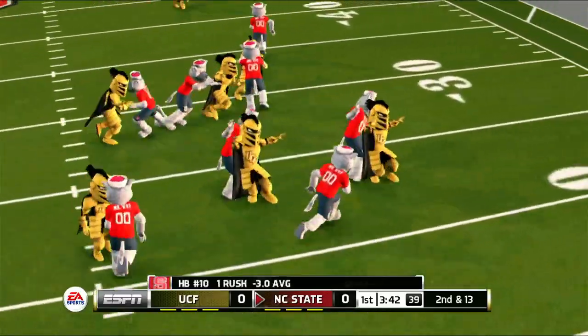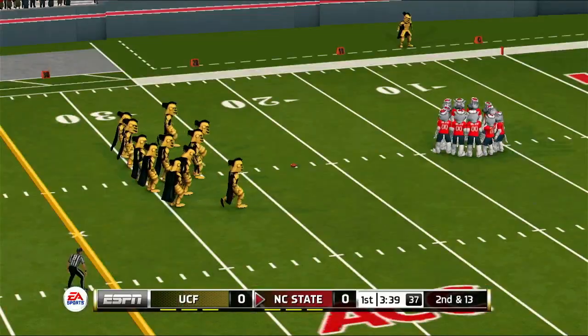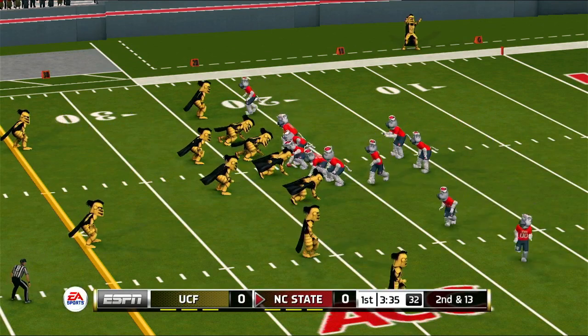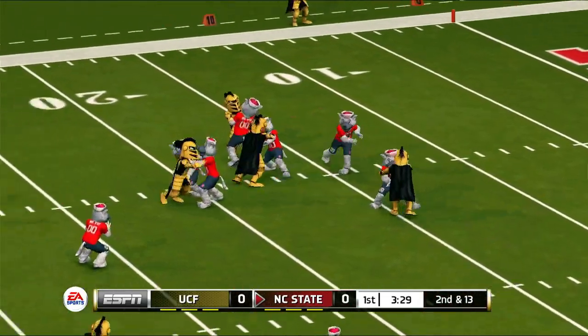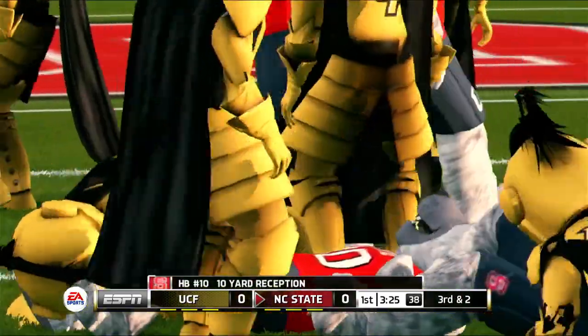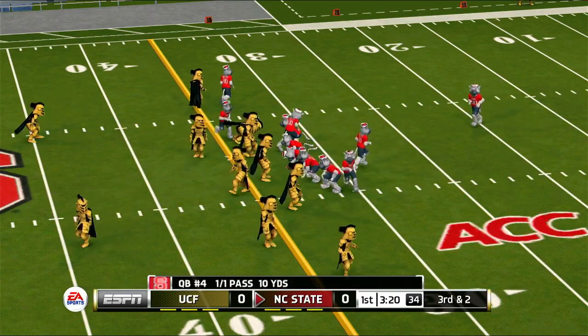Brings up second and 13. From their own 22-yard line, second down. Get to that quickly. What impresses me so much is the guy's vision. He read the coverage perfectly to find his man for good yardage.